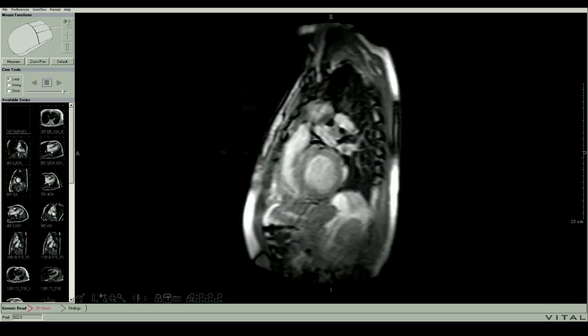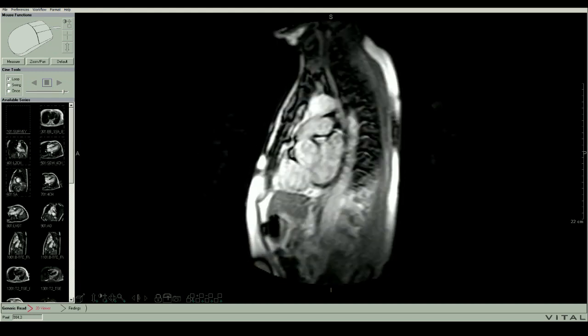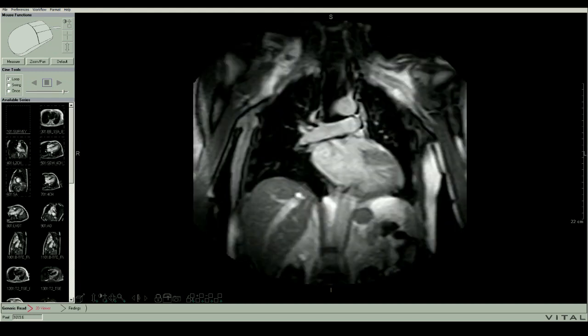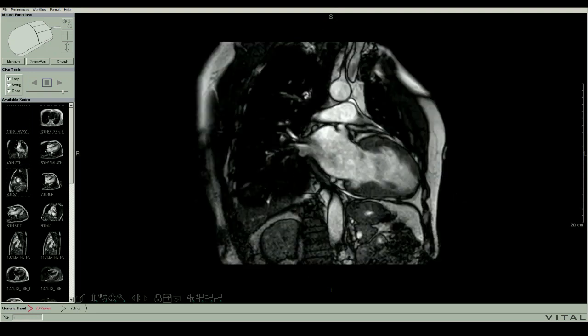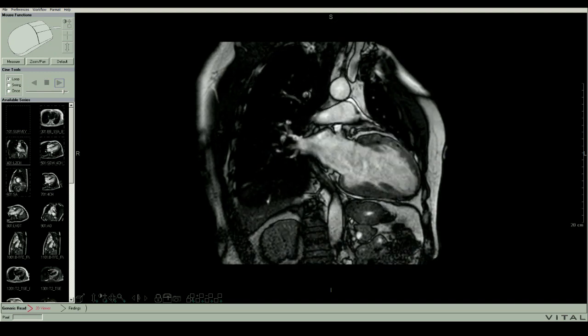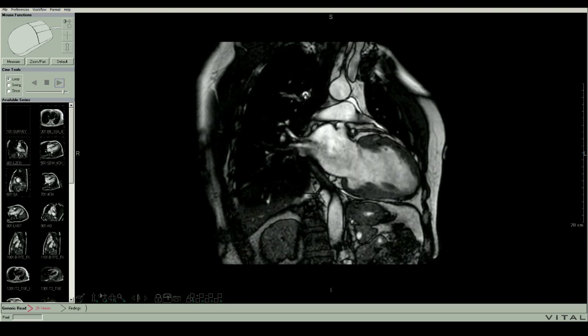Basically, we're looking at the heart rate, we're looking at the respiratory rate, and we're looking at the central cardiac image to get our bearings. And that's all we're doing. Then we do our first ejection fraction measurement, and we do our first long axis image.